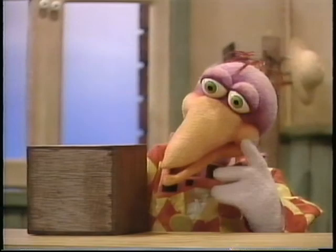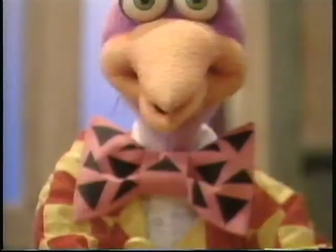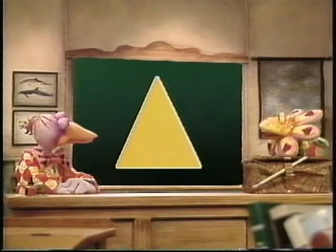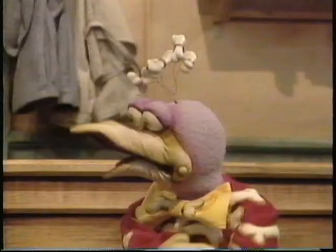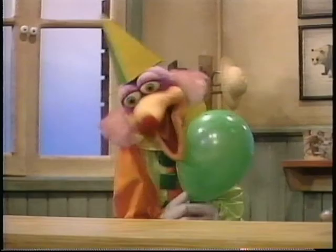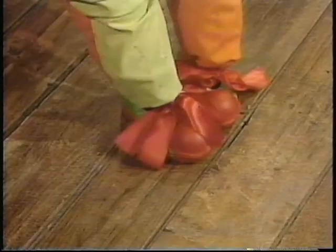I was gonna talk about one more shape. What could it be? The triangle! Most absolutely correct. It looks like a Christmas tree to me. Indubitably, a Christmas tree is in the shape of a triangle. And now, a surprise guest. Hello, everyone. It's me, Iris the Clown. Whoa, what happened there? Whoops!